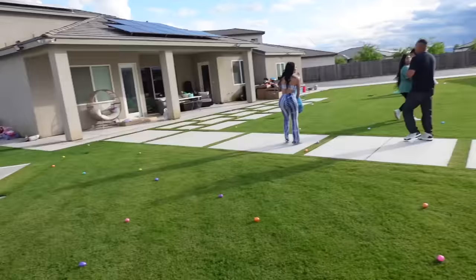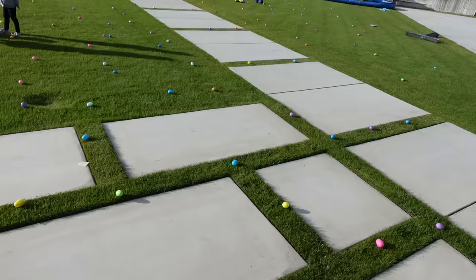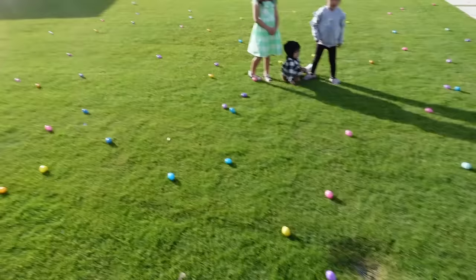All right, so we're putting all the eggs out and about, around here, everywhere. Let's go. We're just trying to stay away from the concrete. So this is a lot of eggs, but all these eggs have nothing but candy in them. There's no money. We couldn't find no gold eggs. We were trying to find the big gold eggs and put money in them, but whatever.